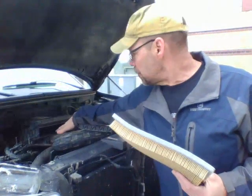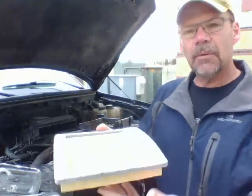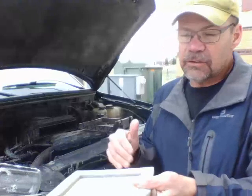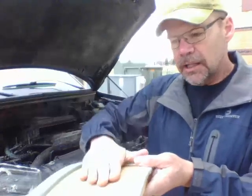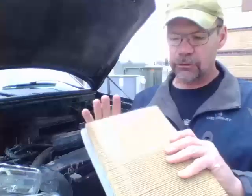I'm looking inside the air filter housing itself, and I can see that I've got quite a few leaves in there. And again, that would be on the intake side, so that's good. I wouldn't want it on the outtake side, or the side that's going into the engine. So this filter is doing its job.